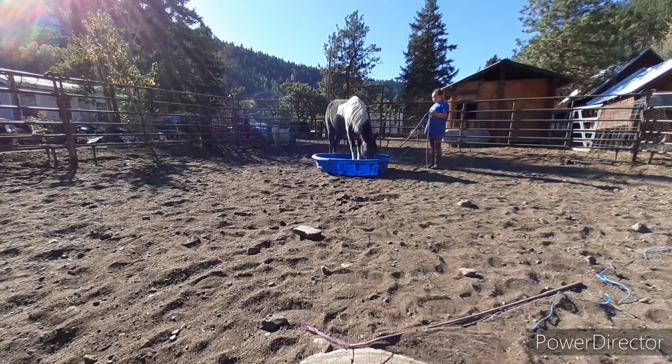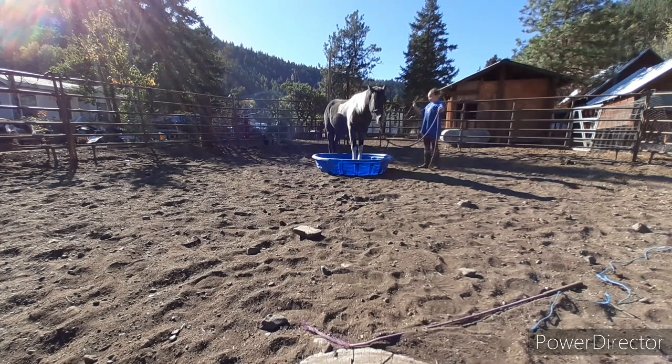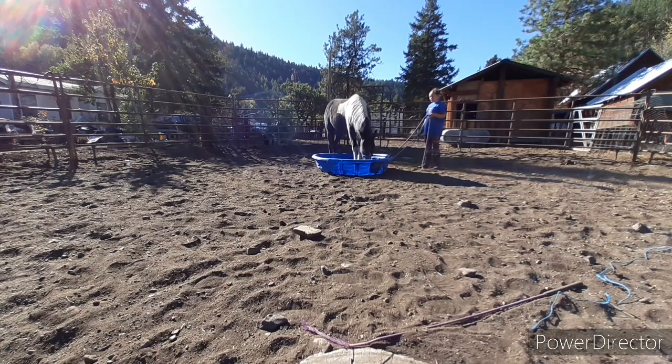There. Starting to brace here a little bit, so I'm going to push that pace away. There. See, you're kind of leaning my way. I'm just going to ask her to move. She's not moving. So I'm going to start tapping her. There. That's kind of her warning sign, me tapping on the ground.